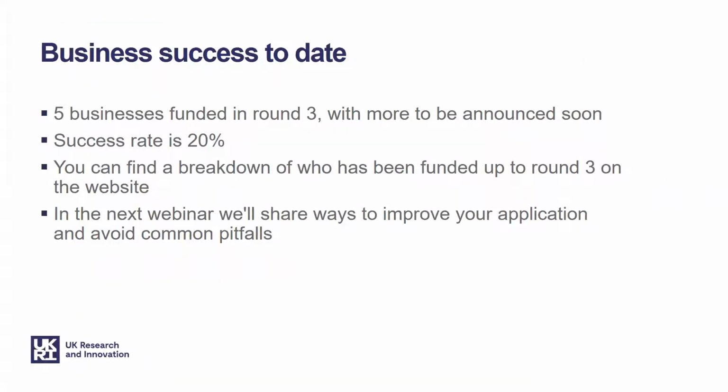So looking at business success in the scheme to date, we funded a small cohort of 5 businesses in round 3 of the scheme, and we'll be making a public announcement of who we're funding in round 4 next week. So keep an eye out on the Future Leader Fellowships webpage and also our social medias so that you see that when it's announced. The success rate for this scheme overall is 20%, and you can find a breakdown of who's been funded in rounds 1, 2, 3, and soon to be round 4 on our Future Leader Fellowships website.